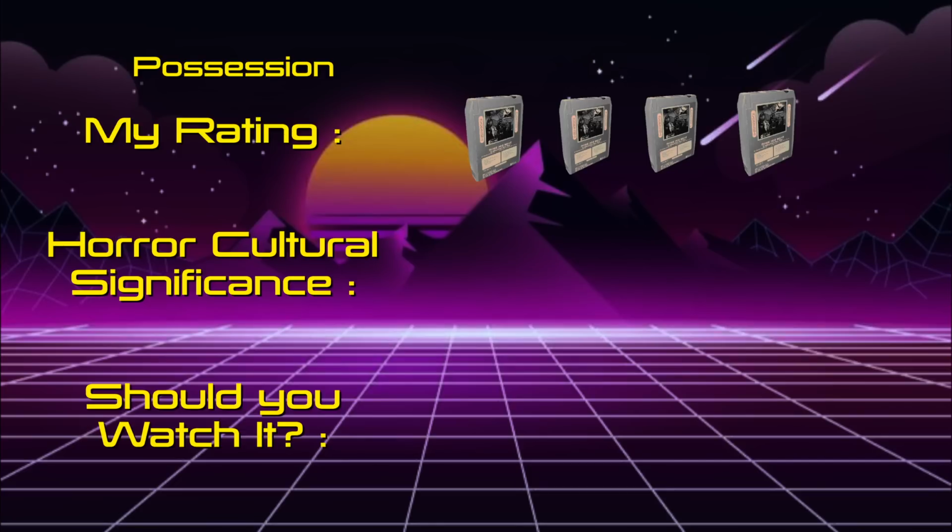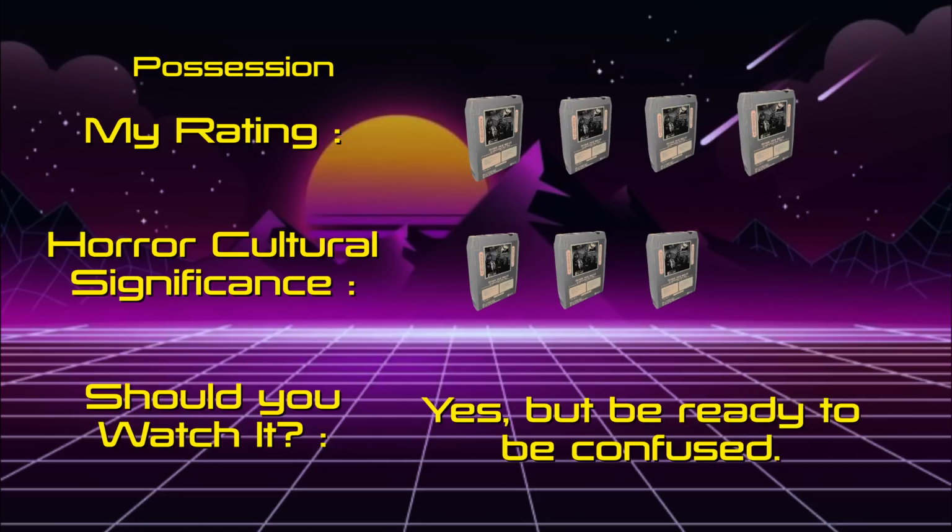Its significance is a touch lower at a 3, since it didn't really make an impact on the film world or the horror world, but it did have top-notch talent behind it and some great practicals and has a certain cult following. But I can't give it any higher since it just never really caught on. Should you watch it? Yeah. Again, some may just end up calling it pretentious, but I don't think so, and it really should be watched.